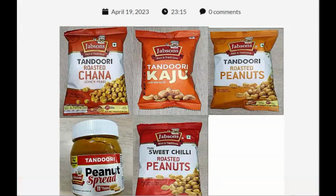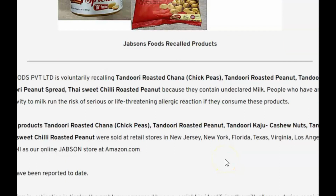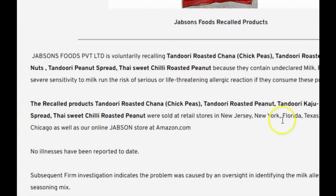Another recall for snacks, it looks like peanuts. We got a peanut spread. I'm not going to try and pronounce that, but it's all tandoori from Jabson's, it looks like. Undeclared allergen such as milk. It was sold in retail stores in New Jersey, New York, Florida, Texas, Virginia, Los Angeles, Oakland, and Chicago, as well as online at Amazon.com. Amazon is pretty good about pulling the products off their website.